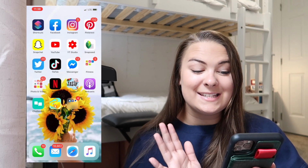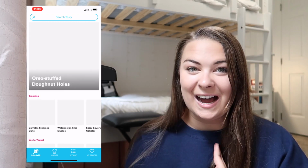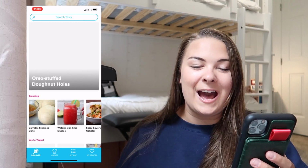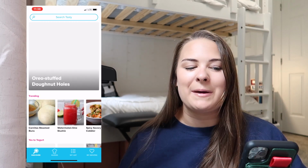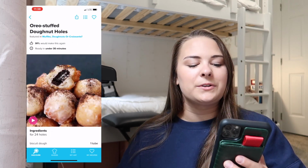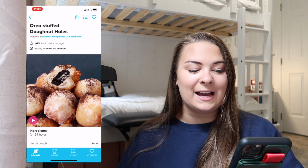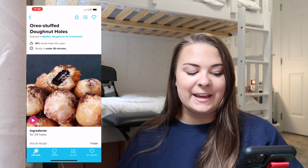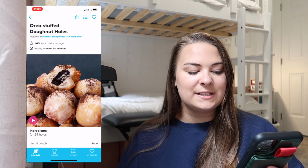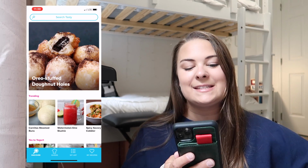Next is Tasty. Oh my gosh, so I don't know if you guys love watching Tasty videos. I do. This is one of my favorite apps because I love cooking and baking and I just think this app's awesome. Let's say you're like, oh, Oreo stuffed donut holes. That sounds great. You can click a recipe and it tells you exactly what you need and everything. And most of the time it has a little video. So as you can see, there's a little play button right here. If you play it, it will show you guys how to make it step by step.